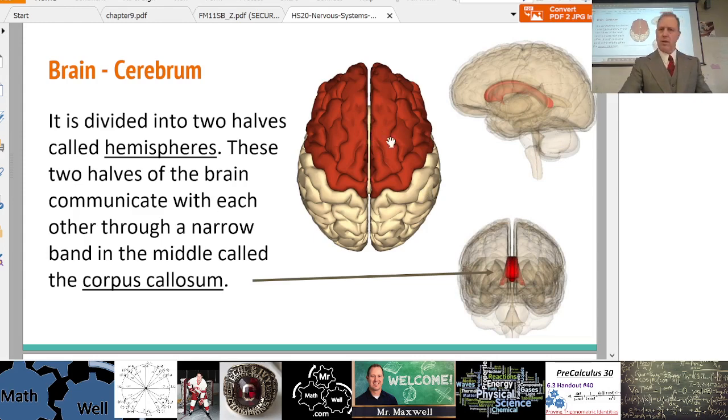What's the word I'm looking for here? When there is trouble with the halves communicating with each other, like seizures, epilepsy, I think that has something to do with the connection between the brains there. There's something that's malfunctioning. Just off the top of my head, but maybe we'll come across that.